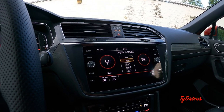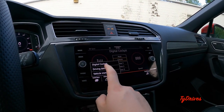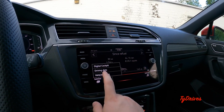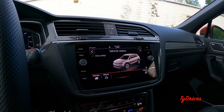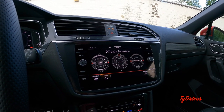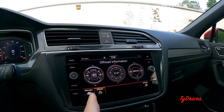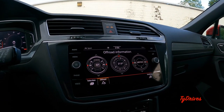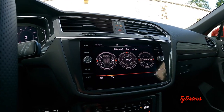You can also adjust some things with your virtual cockpit up there. And we also have vehicle status, so if you have any maintenance reminders and things like that. And then you also have a pretty cool off-roading screen here, which displays your steering angle, a compass, and your real-time elevation. So that is a pretty cool screen to have there.